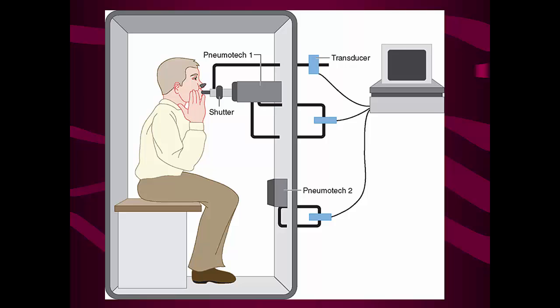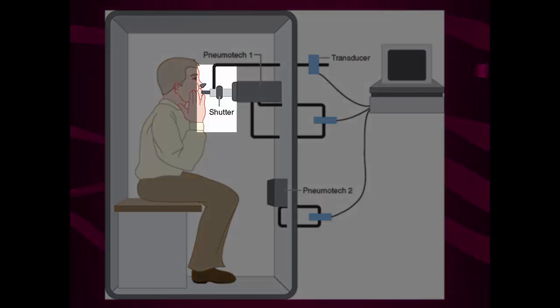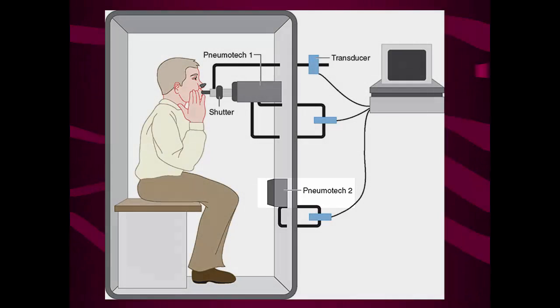So here's a graphic of how the body box works. Okay, and so you have the patient sitting inside the box. You have a shutter here, and you have one pneumotach on the inside attached to the mouthpiece there, kind of. And then you have a second one attached to the wall of the box. And so we're going to compare the pressures and volumes on these two pneumotachs as the patient performs the test, and we're going to use Boyle's law to do the calculation.